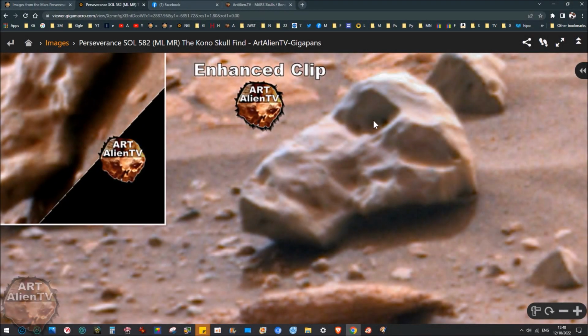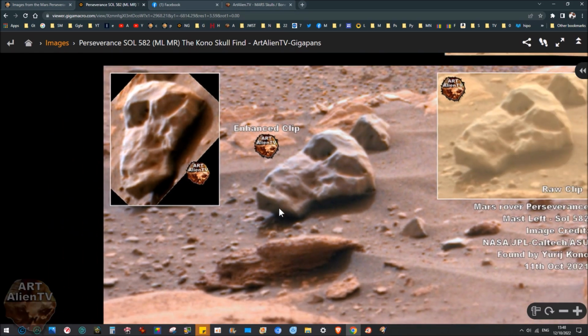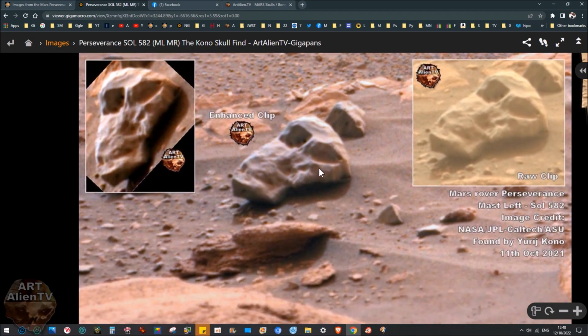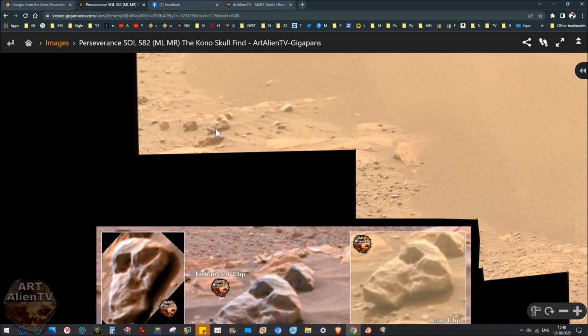You can see two eye orbits, a nose here, a mouth with teeth in it. It's irregular, it's eroded, and I would imagine that the top of the head is broken off here and may have come round like this. So you can check this out on the actual Gigapan itself, it's just above here.